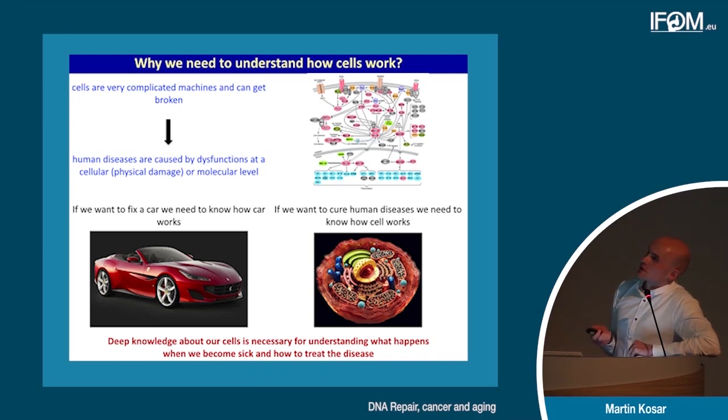So here is a slide showing why we need to understand how cells work. You saw already that cells are very complicated. It's like small machines, and they can get broken. So human diseases are caused by dysfunction at either the cellular level or the molecular level. Cellular level means that you damage all your cells if you break your leg, or for example if you burn your skin. But then we also have problems at the molecular level. That means that some of the proteins inside the cell don't work properly.